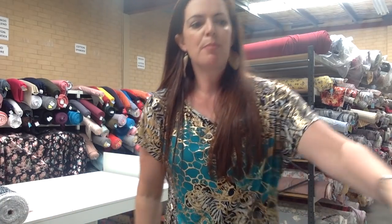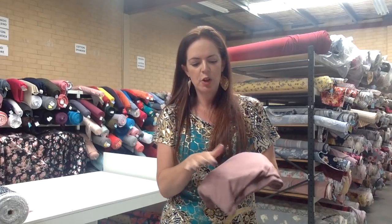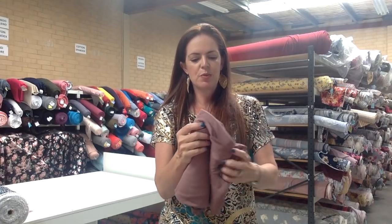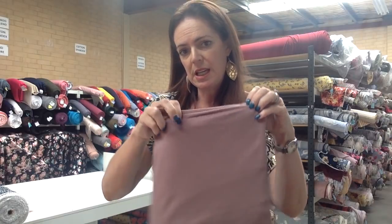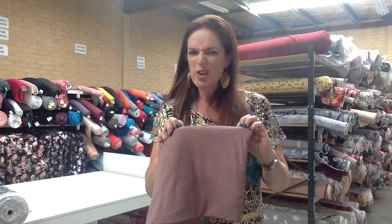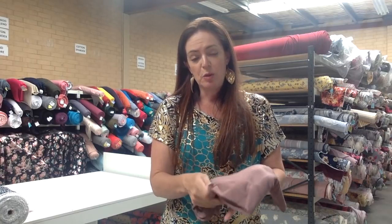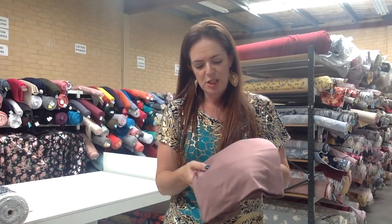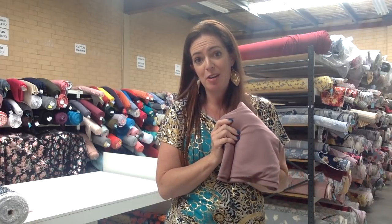And then the last bamboo is the cappuccino. Gorgeous colour. I've only got the one roll of this one, but it's really pretty. I don't have a matching thread for this one, unfortunately, because it's kind of a tricky colour to get a good match on. So you might need to go and hunt down a matching thread for that one, I'm afraid. But that is it for our new bamboos.